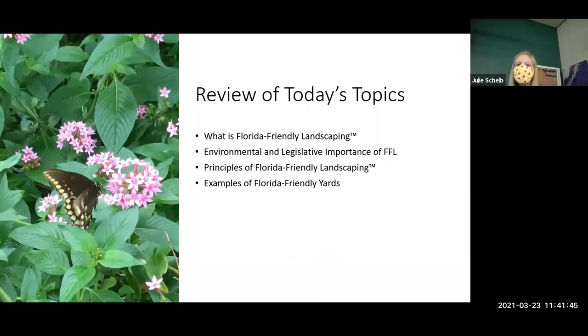So today we looked at, you know, what is a Florida-friendly landscape? How is it important considering environmental and legislative aspects of Florida-friendly? We looked into depth at the steps or the 9 principles of Florida-friendly landscaping. We looked at a few examples.